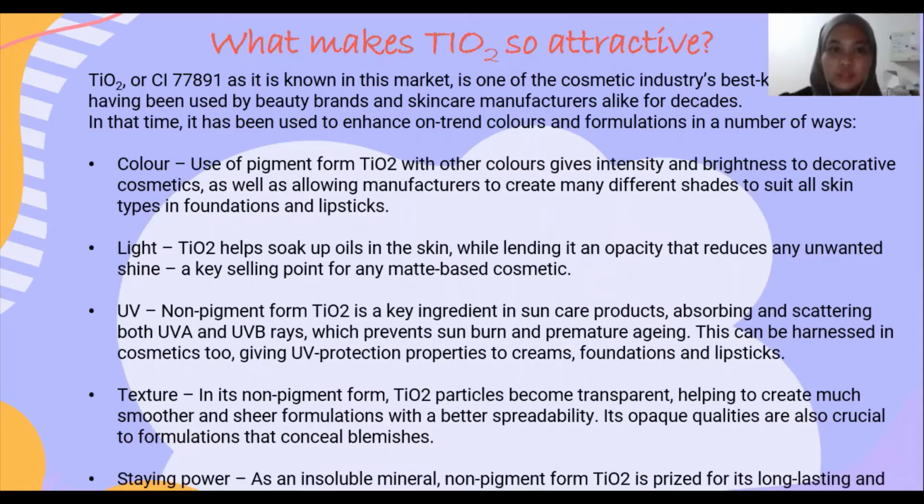Okay, we will move on to the factors that make titanium dioxide so attractive. First and foremost, titanium dioxide, or its famous name CI 77891, as it is known in the cosmetic industry, is the best kept secret, or we can assume it as the secret ingredient, having been used by beauty brands and skincare manufacturers alike for decades. In that time, it has been used to enhance colors and formulations in a number of ways. Firstly, it exists in many colors, as titanium is one of the elements in transition metals. The use of pigment from titanium dioxide with other colors gives intensity and brightness to decorative cosmetics, as well as allowing manufacturers to create many different shades to suit all skin types in foundation and lipstick.